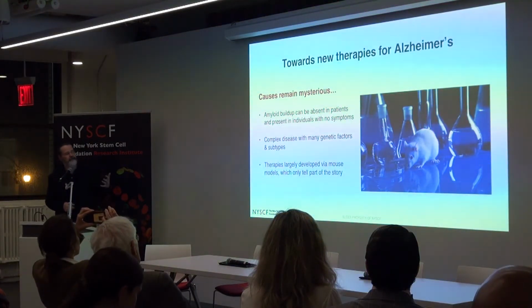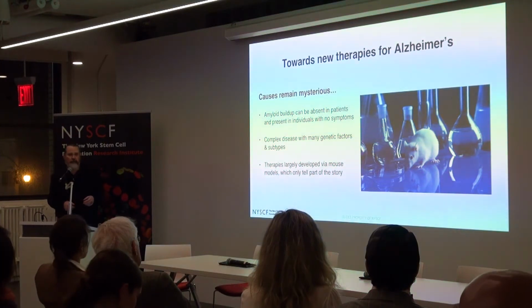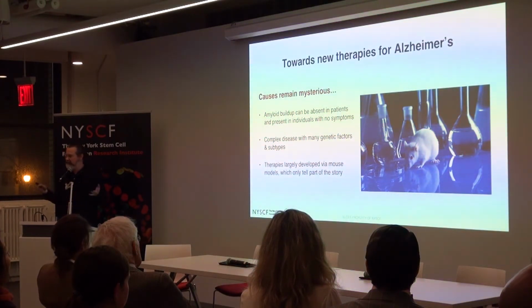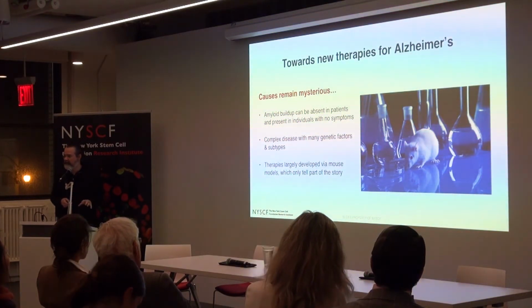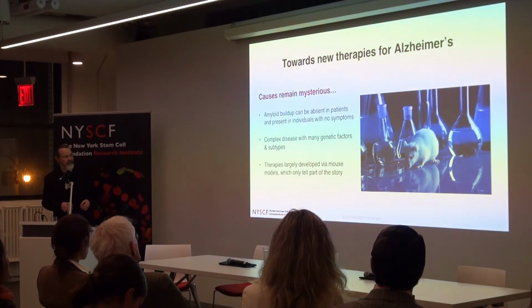There are still a lot of challenges here, but also opportunities for new therapeutic approaches. There's the challenge that this may be not one disease, but many diseases, different subtypes of disease, each driven by a different underlying genetic component that we would like to understand, using things like stem cells to tease apart these complex disease mechanisms.